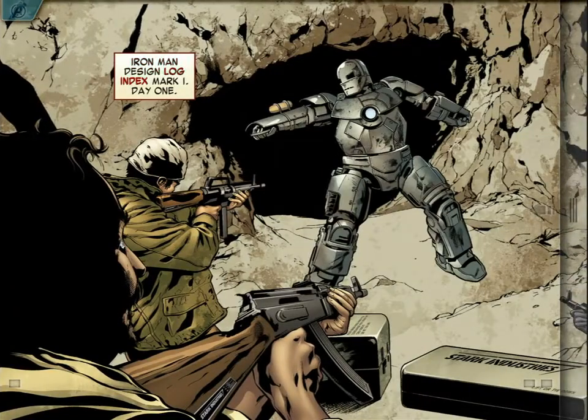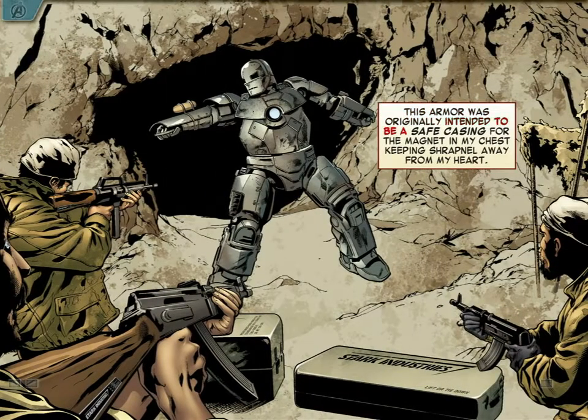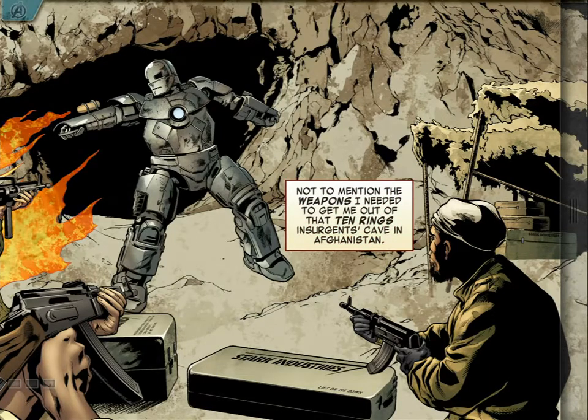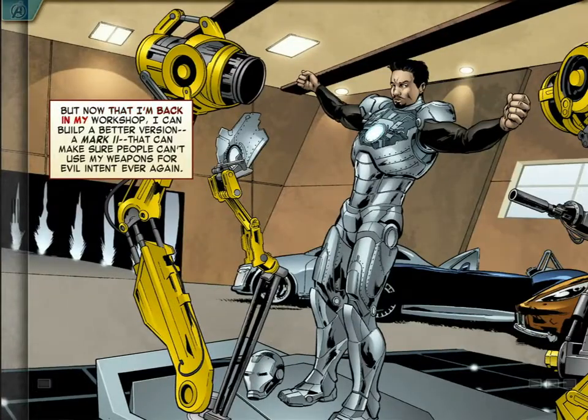Iron Man Design Log Index, Mark 1, Day 1. This armor was originally intended to be a safe casing for the magnet in my chest, keeping shrapnel away from my heart. Not to mention the weapons I needed to get me out of that Ten Rings insurgents cave in Afghanistan. But now that I'm back in my workshop, I can build a better version, a Mark II, that can make sure people can't use my weapons for evil intent ever again.